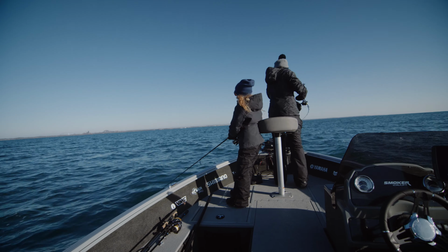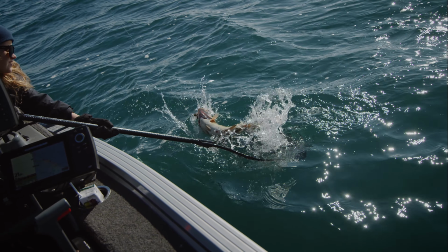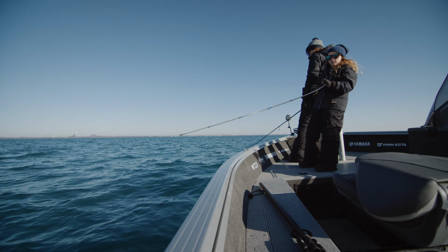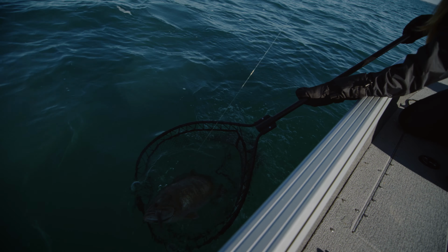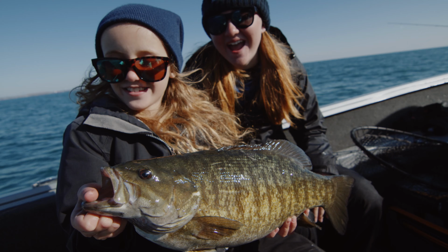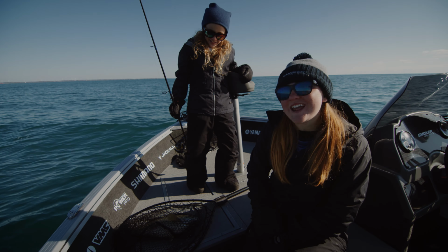Fish on! Fish already? Yeah, already? Yeah! Man, did he choke that thing? Fish. Oh, that was a good hit. Got him! Claira has just landed a big fish.